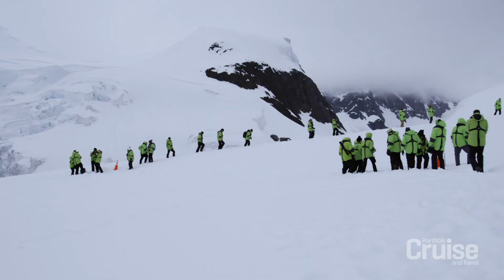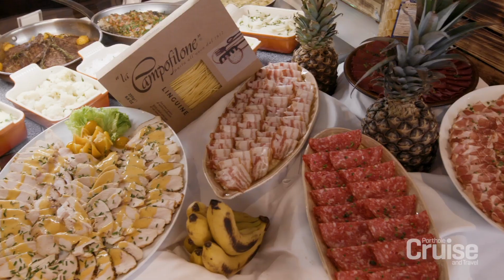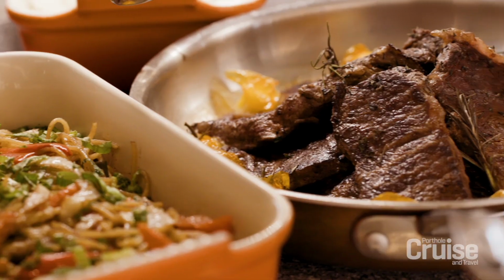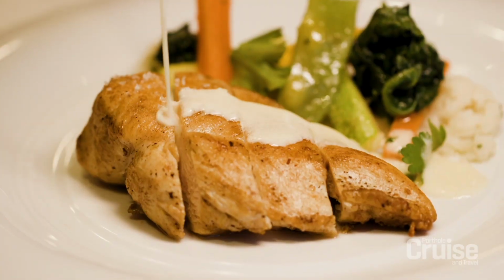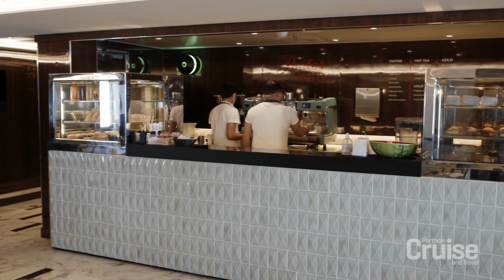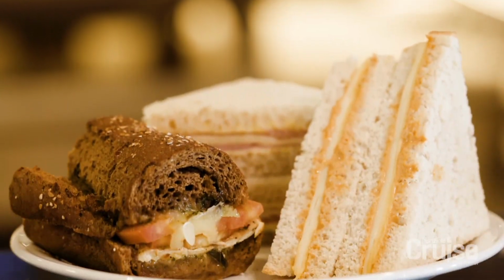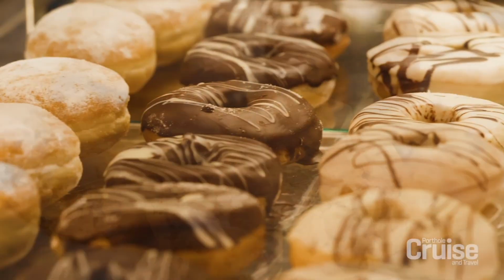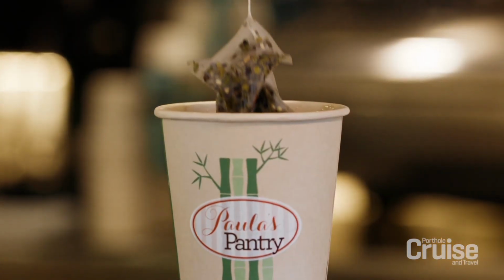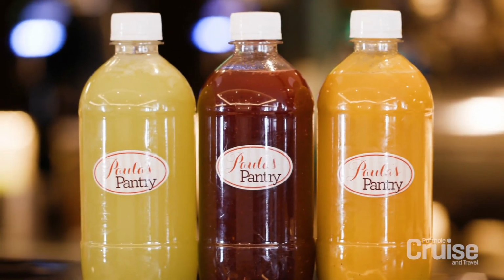All of the activities ashore strike up a hearty appetite, and the onboard dining options provide delicious choices in world-class and regionally inspired gourmet cuisine. Another onboard dining option is Paula's Pantry Cafe, which serves a variety of specialty sandwiches, salads, cookies, and much more. Healthier options are also available here, such as Kuzma teas and fresh detox juices.